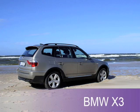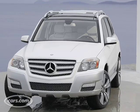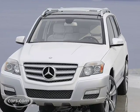Now, the compact luxury SUV field is getting increasingly crowded. We've got contenders like the Acura RDX, the BMW X3, and even the Infiniti EX35. And whether the GLK will hold sway, well, that remains to be seen. But it looks very bold. It's got purposeful lines. It definitely stands out in this segment. And for Mercedes, that bodes pretty well.